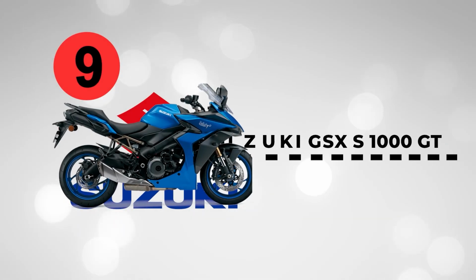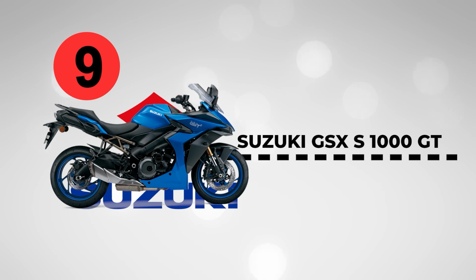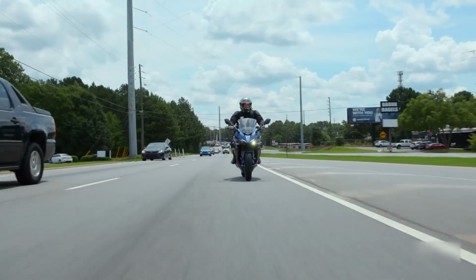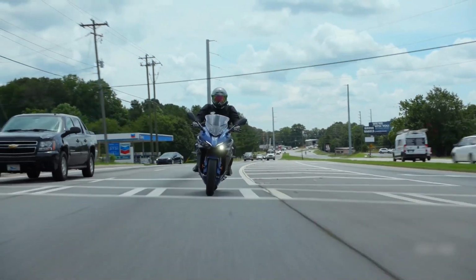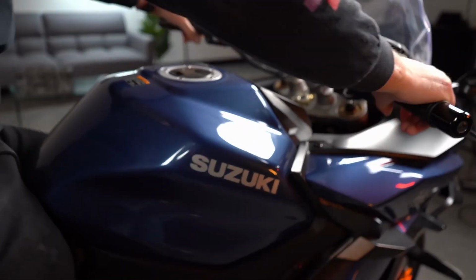Number 3. Suzuki GSX1000GT. Designed to blend sport bike power with touring comfort, the GSX1000GT aimed to capture both performance enthusiasts and long-distance riders. Its powerful engine, modern electronics, and sleek design seemed promising on paper.